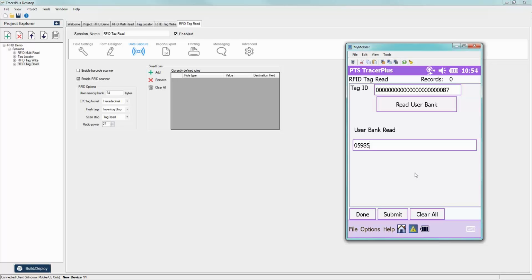We do have some exciting features coming up for RFID as well. In this RFID demo, you'll see that I had to click a button to read this user bank. A new feature in our upcoming 8.1 release is being able to read that into a grid without any additional button clicking. Another feature we added was the ability to scan 2,000 plus tags in 60 seconds, or a minute. So those are things to look forward to in RFID. We've increased performance tremendously.